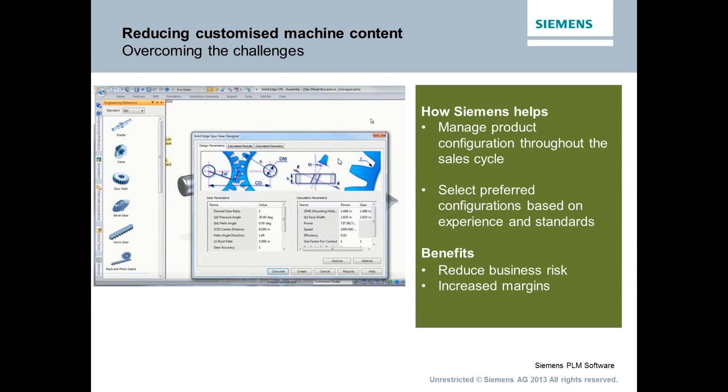And how can Siemens technology help with this? Wouldn't it be nice to reuse your existing data regardless of who authored it and regardless of what system it was designed in? IFPE companies can reduce risks by fulfilling more orders with standard product configurations. Siemens provides the technology to manage the product configuration and the options throughout the sales cycle. Staff can now select preferred configurations based on experience and standards.